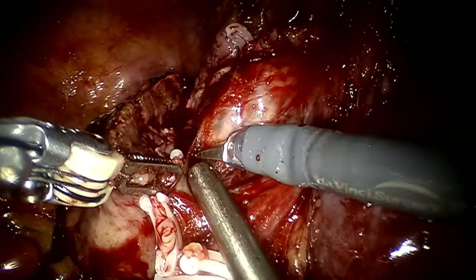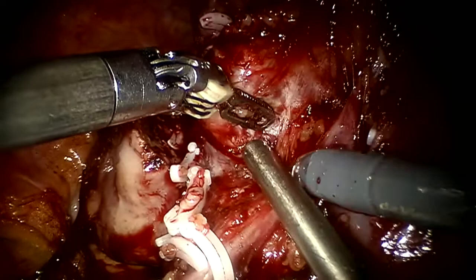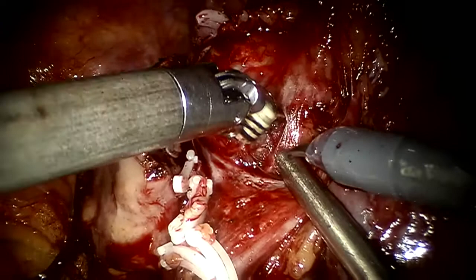So, Indy, now you are just on the capsule, like Andrea just showed us in his presentation. Yeah. So there is no parenchyma here. This is in the central sinus, of course. Yes. We see it very clearly, and we see the fibrotic tissue which covers the tumor.